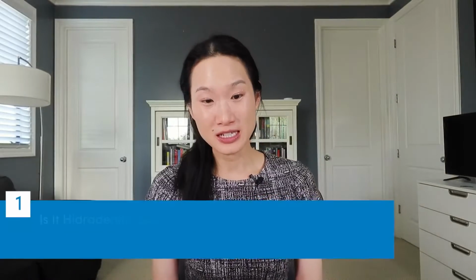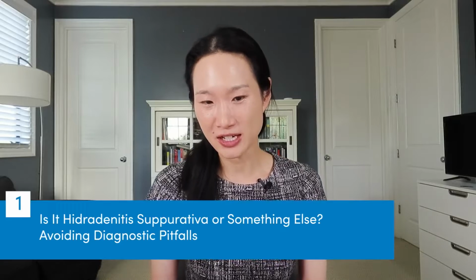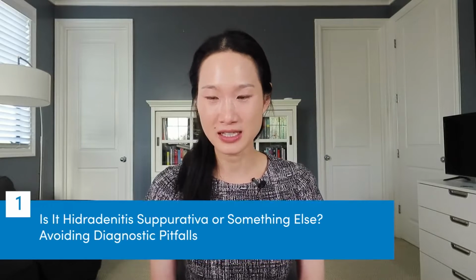We will start our discussion with, is it HS or something else? Avoiding diagnostic pitfalls. Let's talk about background information about HS to start. So HS presents as recurrent nodules and abscesses, most commonly in intertriginous areas, so typically neck folds, axilla, under the breast, the groin, and the buttock area, but it can occur in other areas as well.